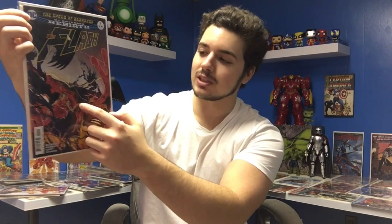So the first comic I got here is The Flash number 11. Now, I did read this already, and basically this is about the villain Shade. And something happens where Flash has to basically save a lot of people in a dark dimension. Now, this is a really great read. I really like this issue. So on the cover here, we have some shadows attacking Barry and Wally. It's not my favorite cover, I would say, but it's not horrible.